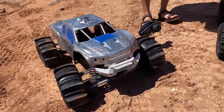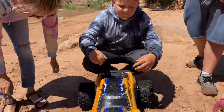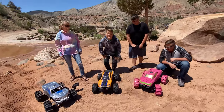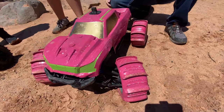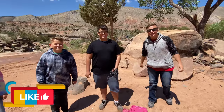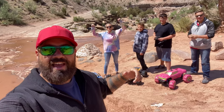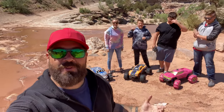I don't know which one you guys think did the best. Silver Surfer was pretty awesome. Kyle's with the knobbies, that was a little bit of a rough run. Yeah. Kind of got a little swamped. And then pink Sherbert truck, that one. Luke, I think you did an awesome job for your driver's ed day. That was so fun. Let us know who you guys think had the fastest time at the waterfalls today, in the mud bog and through the rocky minefield.